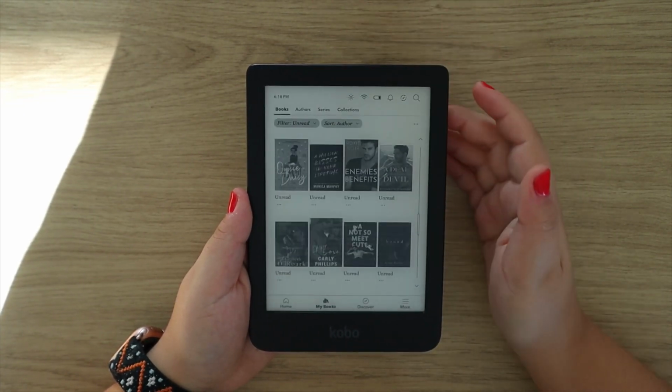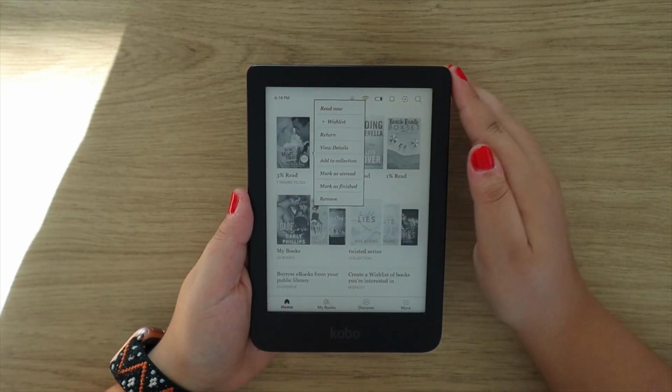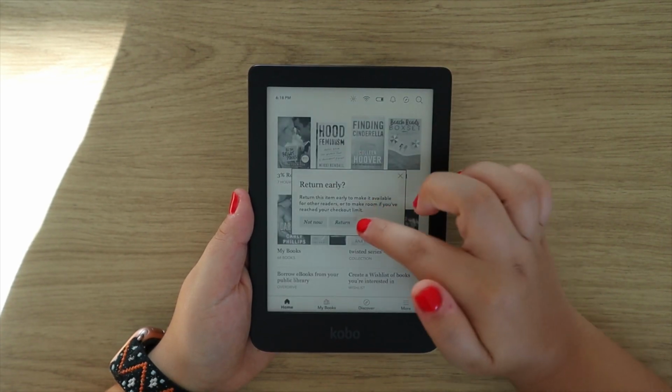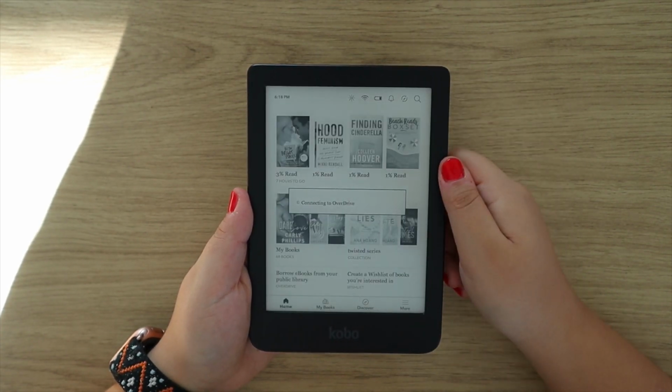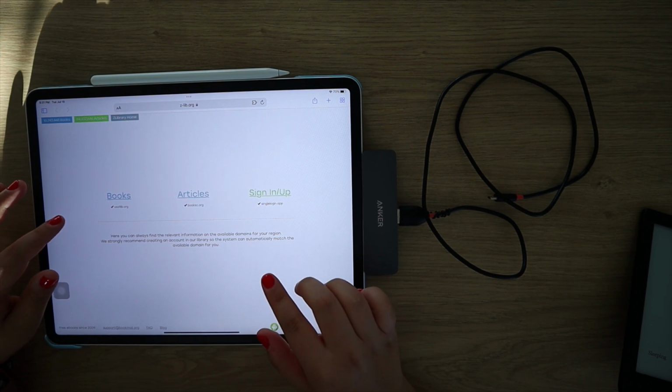And if you want to return the book, just a long hold and you can return. Also, when you finish the book, at the end, it would automatically return. So yeah. Alright, so now for downloading free books through Z Library, go to zlibrary.org.